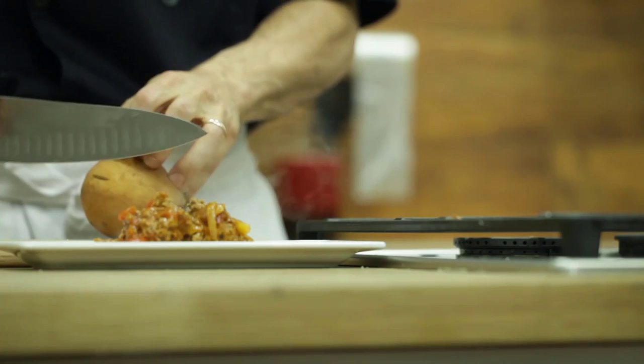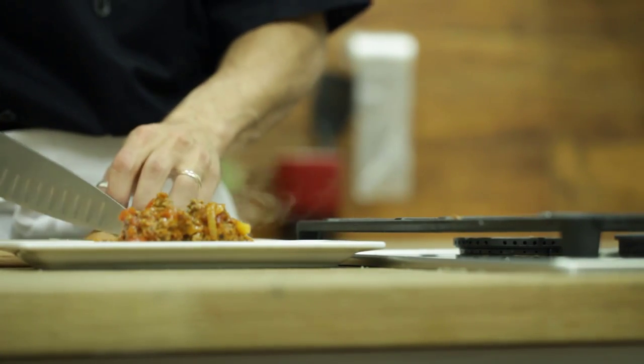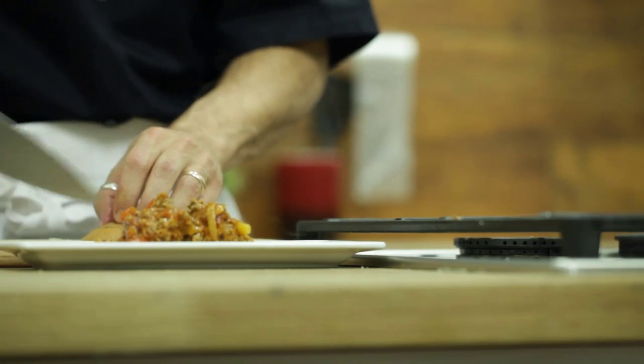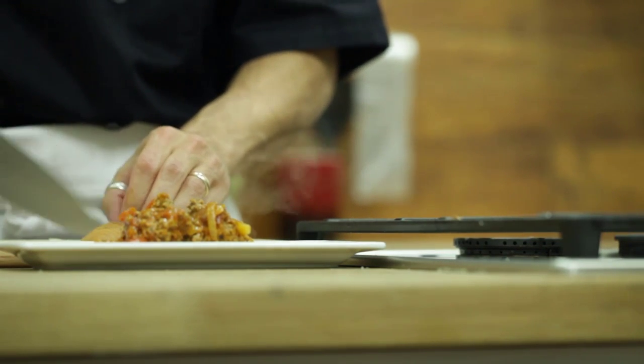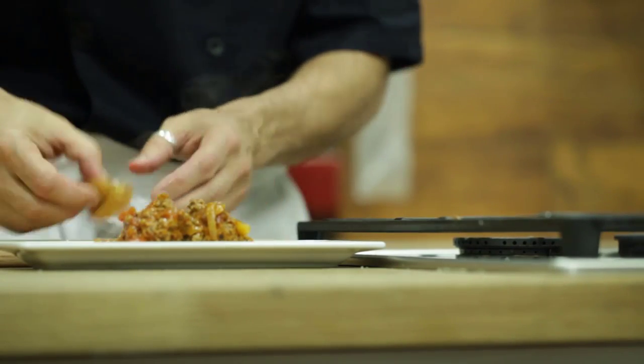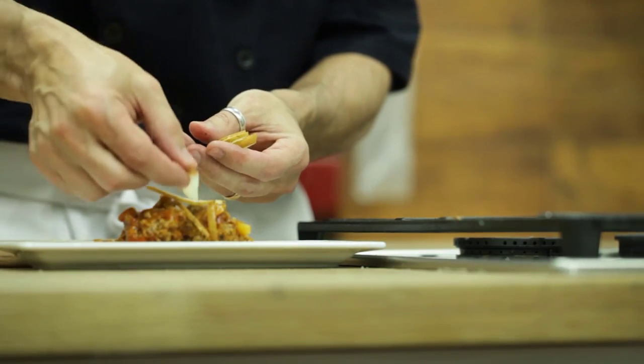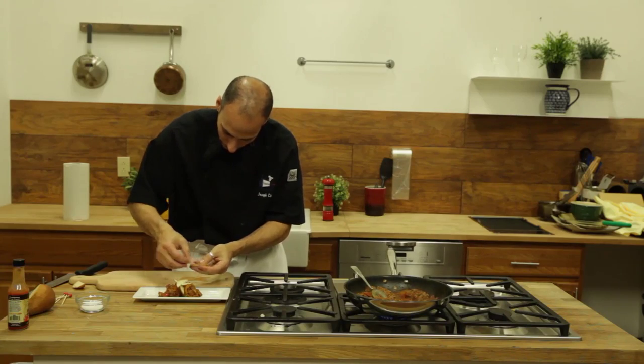A little something I'm going to use is a little pear, and the pear actually cuts through the hotness and the spiciness of the sauce. It really adds a great combination of flavor to this dish. So we're just going to take a couple of pears up at the top here and just help balance that out.